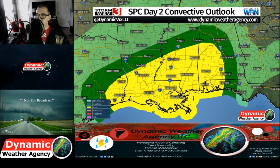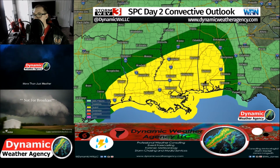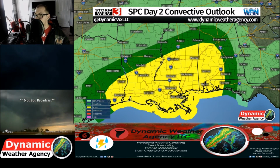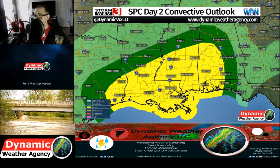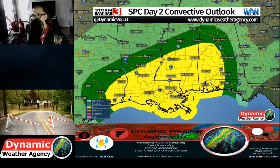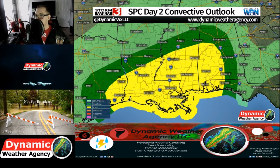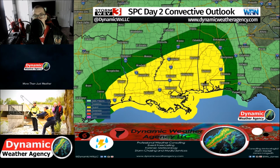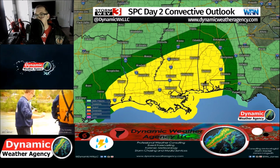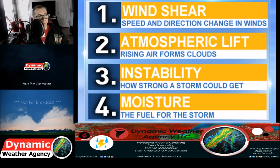Taking a zoomed in look at this slight risk, we can see that we have Alexandria, Lafayette, New Orleans, Baton Rouge, McComb, Hattiesburg, Jackson, Mississippi, Jackson, Alabama, Mobile, Biloxi, all affected by this slight risk for severe weather, and also for the risk for some tornadoes and damaging wind gusts.